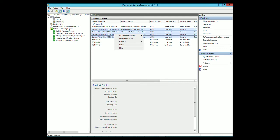All right, so I've discovered my machines. I've added my key. Now I'm going to actually go ahead and install that key on those Windows 7 devices. So I'm going to go back to Products Windows, and I'm going to select those Windows devices. And one thing I'll call out here, you might notice that they already have a product key and that it's licensed. That's a GVLK key.